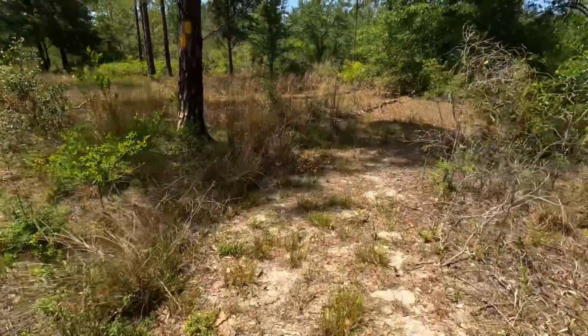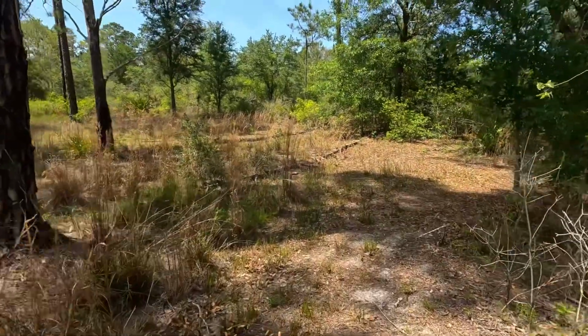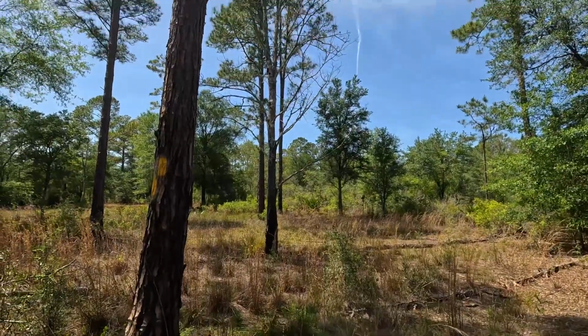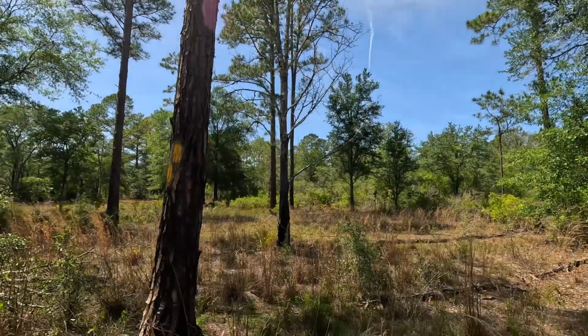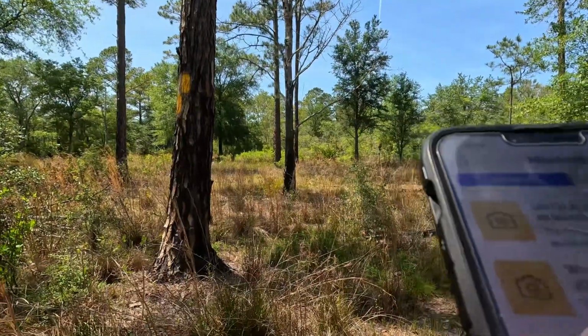Oh, there's a dead tree. There's another one that says take a picture of a standing dead tree. Oh, there's one right there. We'll get a picture of that one. I'll find it. Let me look for it on the phone.